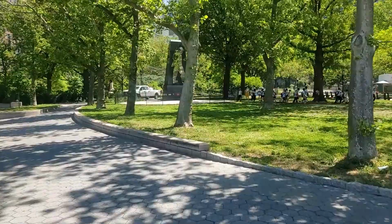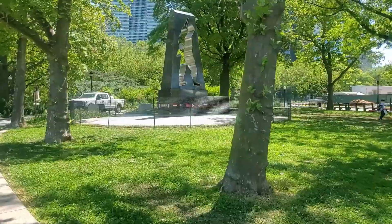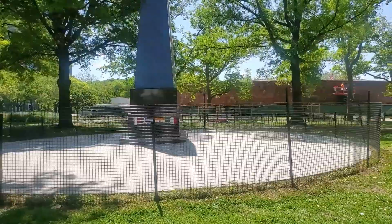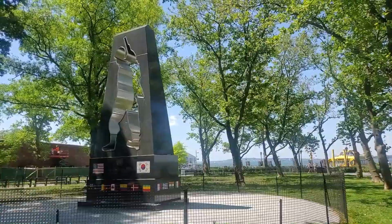This one up here is the Korean War Memorial. I'm gonna see if I can get right next to it. It looks like they maybe have it roped off today, and I'm not gonna be able to get right up close, but I will certainly get as close as I can. So this is a memorial to all those who were killed in the Korean conflict. So in the middle, the cutout is called the Universal Soldier. It's meant to represent any soldier.